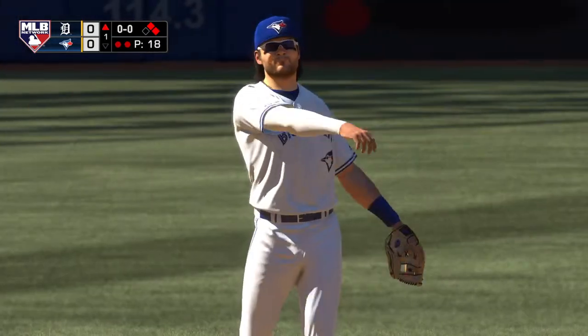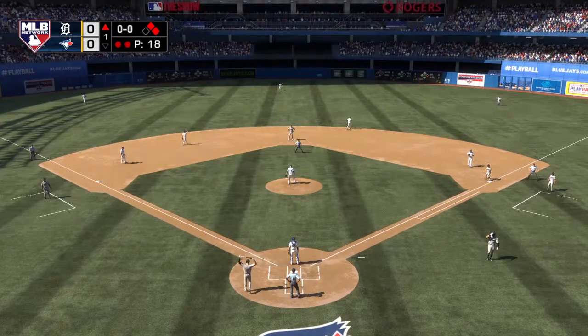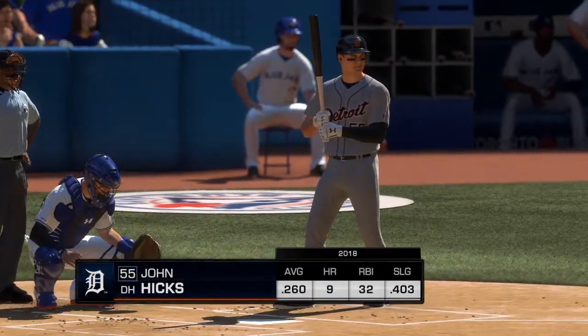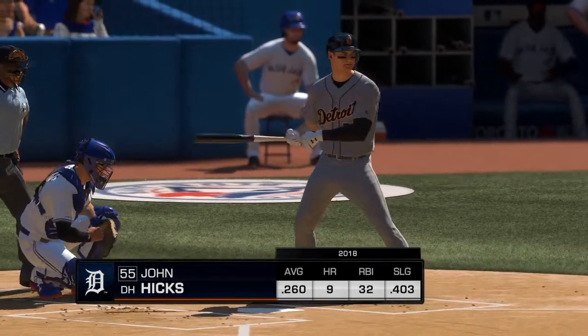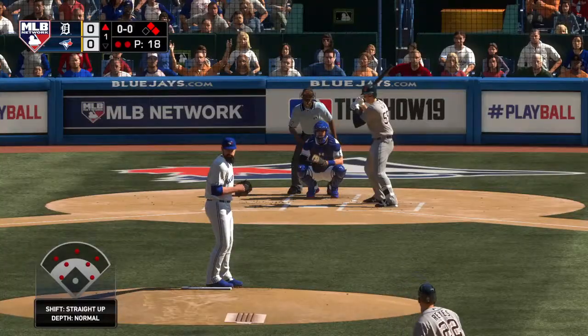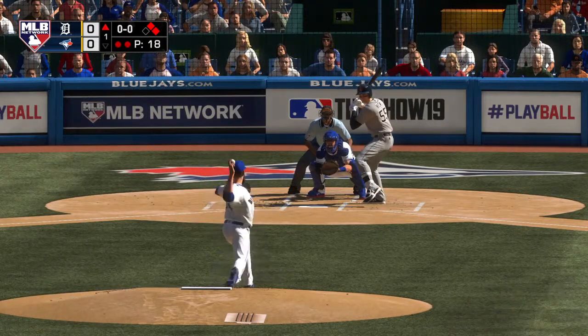Batting fifth, the designated hitter, John Hicks. Digging into the batter's box next is John Hicks. Past battles with Matt Shoemaker, not a big sample size, 0 for 1. Trying to hang a 0.